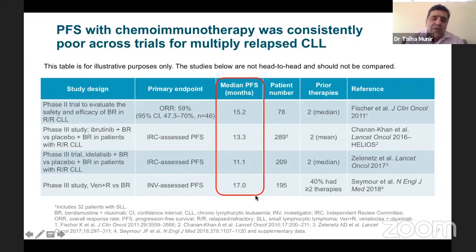What it is showing in all the studies is that half of the patients will relapse at nearly a year or a year and a half after their chemoimmunotherapy. So the response is not long-lasting in the relapsed refractory setting. What I'm trying to say is that the chemoimmunotherapy days in relapsed refractory CLL are numbered, and all of these trials have shown the benefit of molecules like ibrutinib, idelalisib, or venetoclax with rituximab as compared to chemoimmunotherapy. So I think the point of showing the slide is that chemoimmunotherapy is not the right treatment in the relapsed refractory setting in this era now.